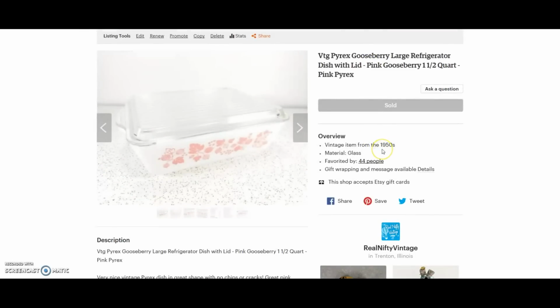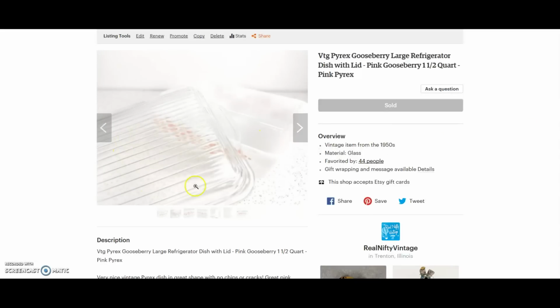I increasingly am unable to buy Pyrex, especially at auctions or even estate sales. It's sort of on everybody's radar. But I did manage to pick this piece up earlier in the year, and I've had it for a while. It's a nice piece of Pyrex gooseberry. It has the ribbed lid on top right here with the lines going through it. It's a 1.5 quart dish.